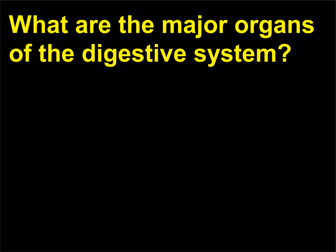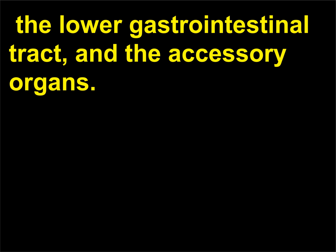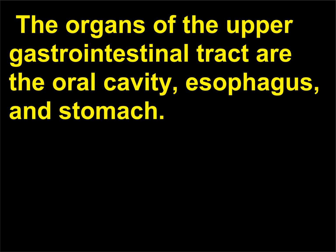What are the major organs of the digestive system? The digestive system consists of the upper gastrointestinal tract, the lower gastrointestinal tract, and the accessory organs. The organs of the upper gastrointestinal tract are the oral cavity, esophagus, and stomach.